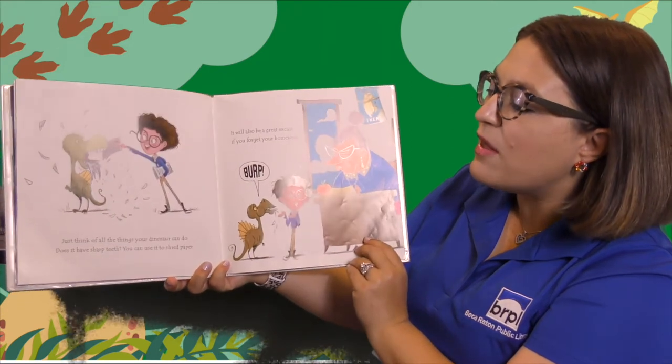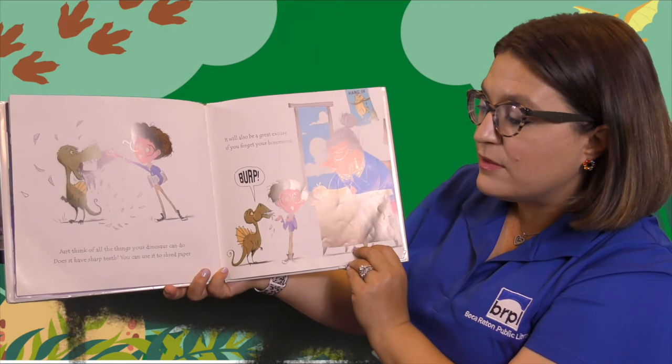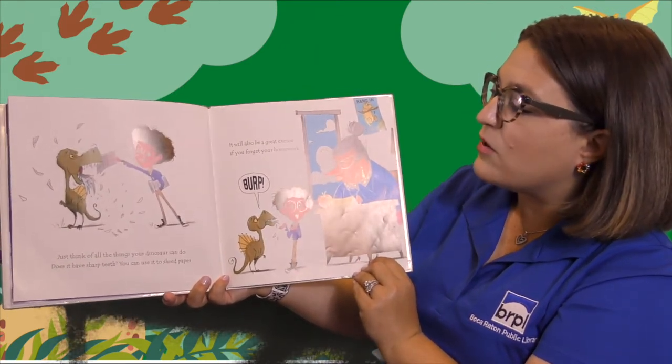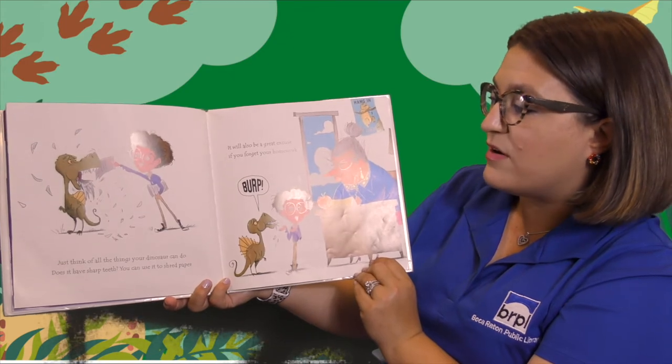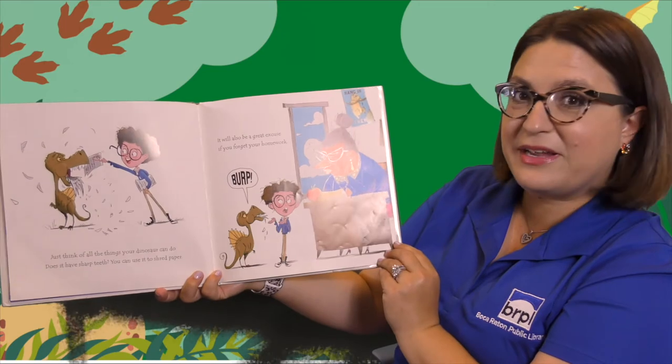Just think of all the things your dinosaur can do. Does it have sharp teeth? You can use it to shred paper. It will also be a great excuse if you ever forget your homework. Burp. Looks like the dinosaur ate it.